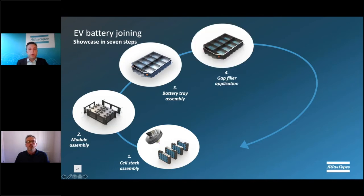If we now move on to the fourth step, which is the gap filler with dispensing. This is a very interesting step. Here is the application of thermal paste to assist with temperature management so that the battery doesn't overheat. The gap filler itself is a thermal heat exchange material, which is conductive, but also highly abrasive with up to about 80% aluminium content. So this needs specially designed components within the joining technology to maintain durability of the equipment. It's also important to get this process bubble free, to maximize the conductivity and the flow of heat from the battery cells.